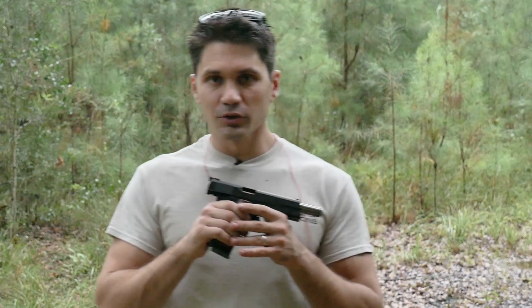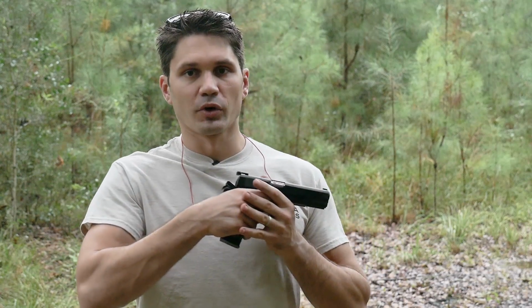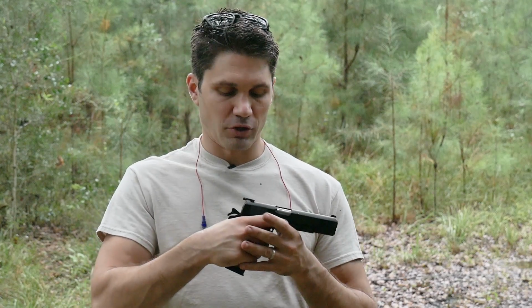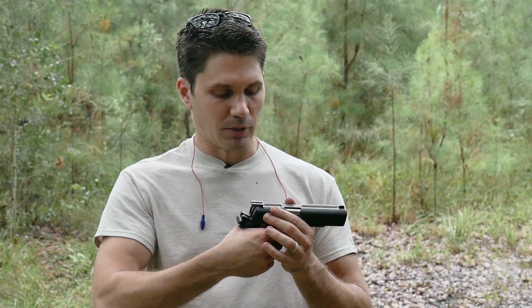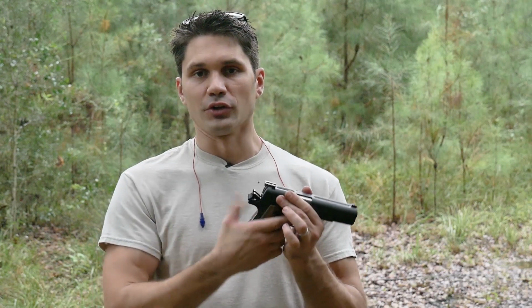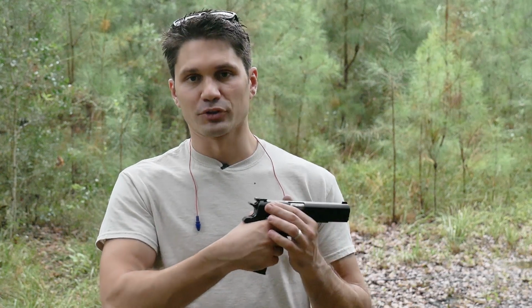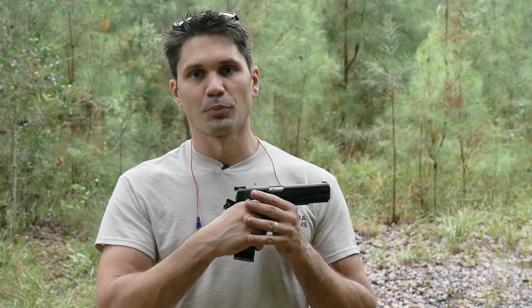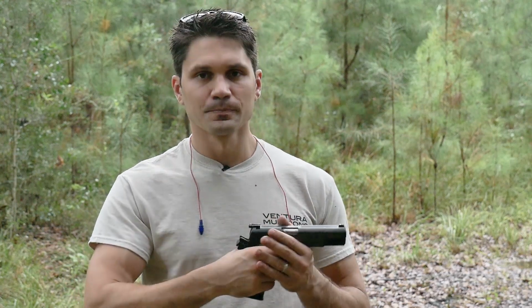As far as the trigger goes, the trigger's pretty good. One of the questions that I get asked the most about this gun is, how do the triggers work? Are you firing one barrel at a time? Do you need to pull both the triggers at the same time? And that's not the case. All you need to do is pull one of the triggers. One of the triggers will trip the other trigger, and it's a pretty light trigger pull.